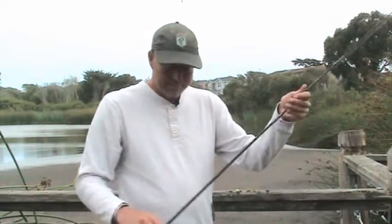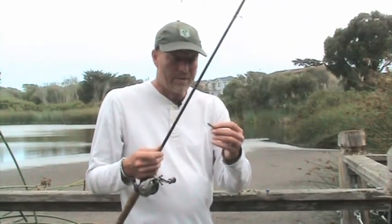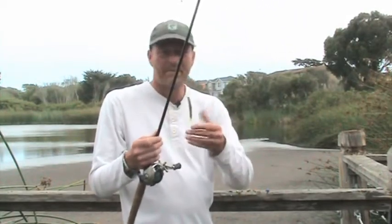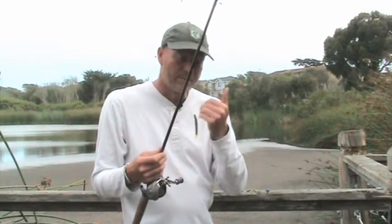And as far as the rod and reel setup and the line, again, 10-pound line, have this hooked up about 8 inches from the bottom, 10 inches from the bottom, a Gamakatsu number one drop shot hook.